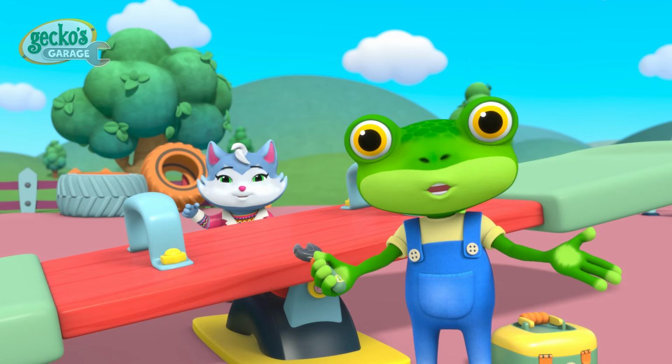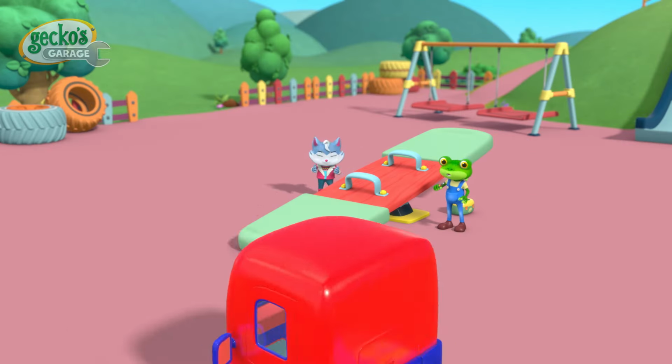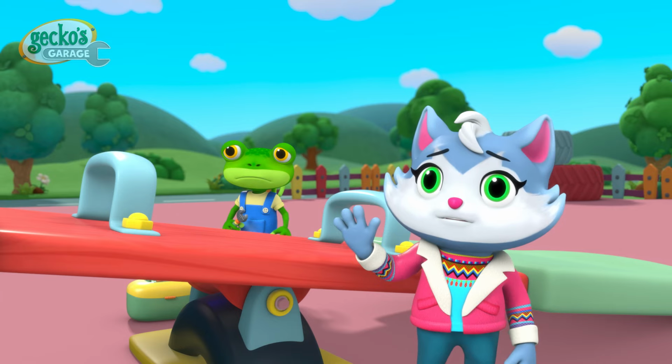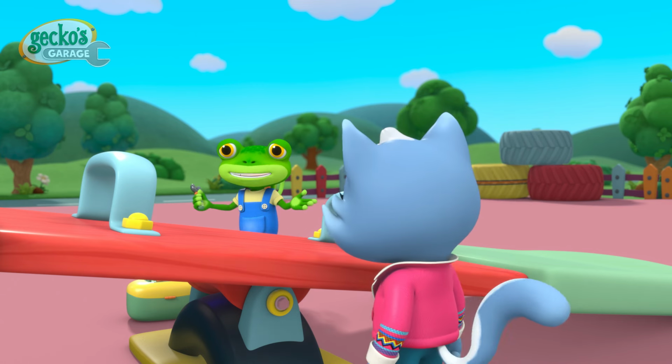We're at the playground today. Cat and I are fixing the seesaw. Be careful! Slow down, please. Or someone might have a boo-boo.